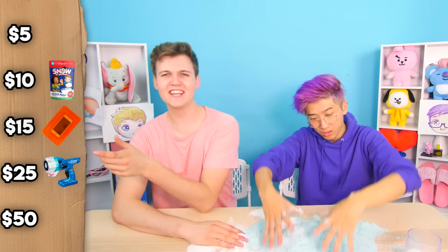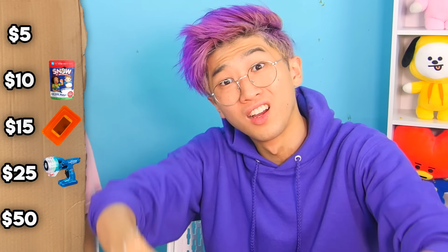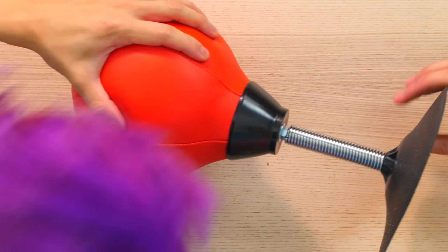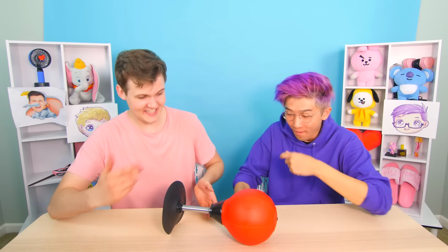I'm gonna say $10. Okay, let's lock that in at $10, and we can run the next dumb product right now. This table punching bag. This looks like something out of a cartoon show. Okay, this is sick. So a normal punching bag, right? It's like a big bag. Yeah. This is meant for a table.